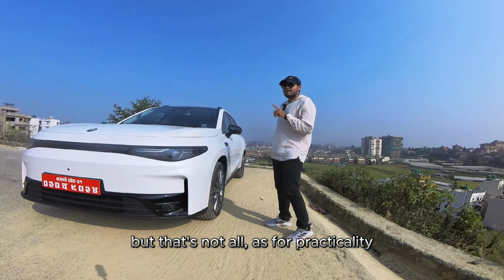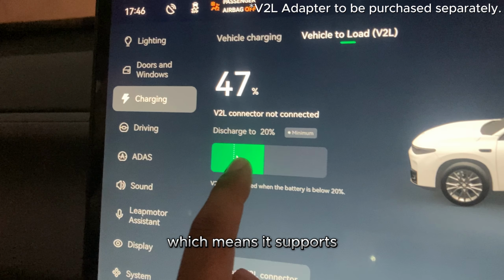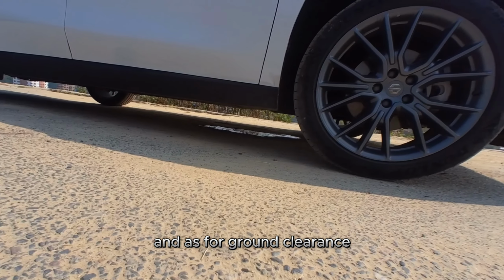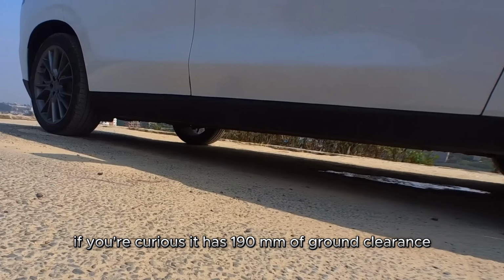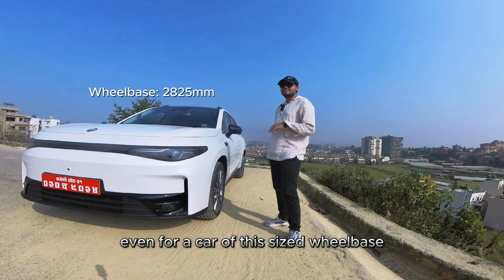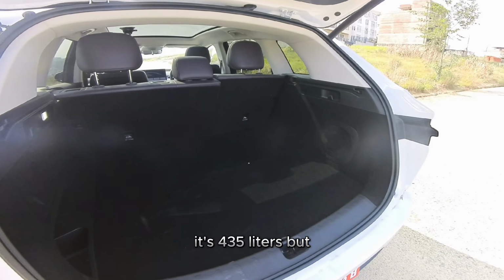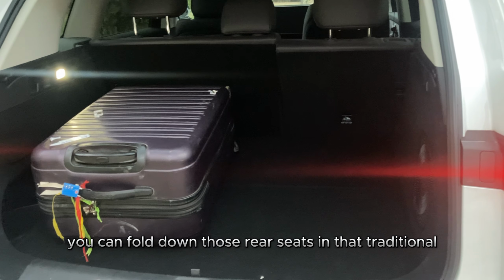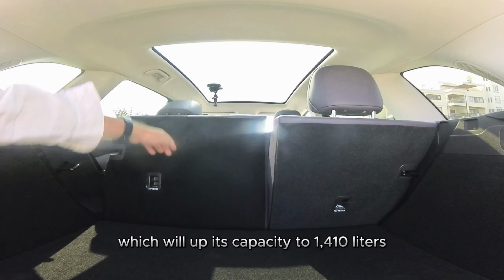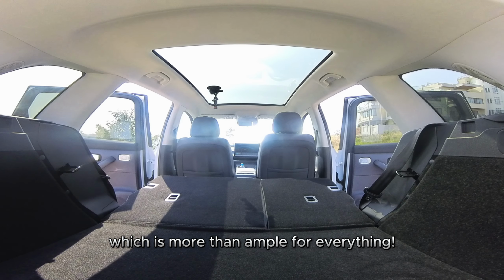But that's not all. As for practicality, it actually comes with V2L, which means it supports a maximum output of 3.3 kilowatt. And as for ground clearance, if you're curious, it has 190 mm of ground clearance, even for a car of this sized wheelbase. Quite impressive. As for the boot at the back, it's 435 liters, but you can fold down those rear seats in that traditional 60:40 ratio, which will up its capacity to 1,410 liters, which is more than ample for everything.